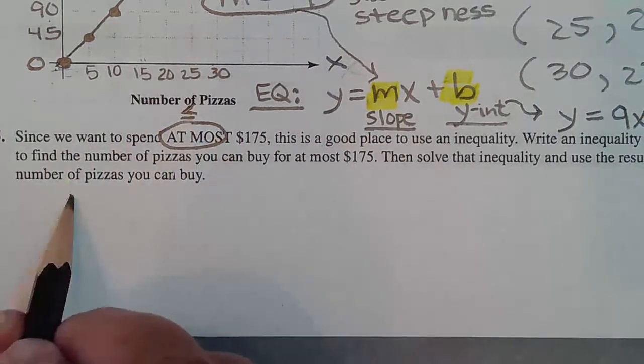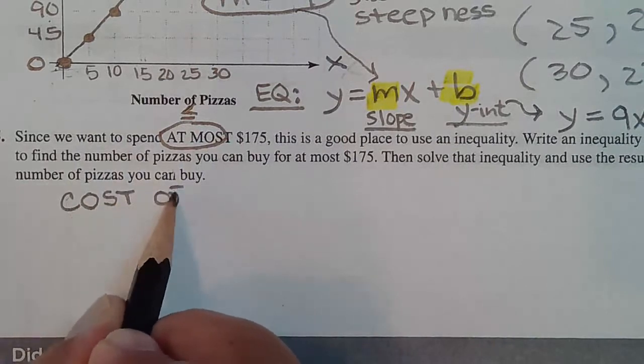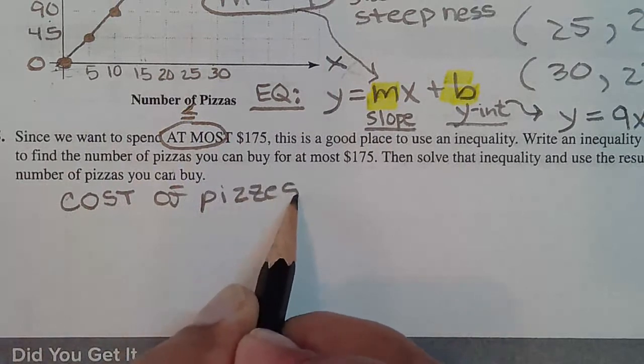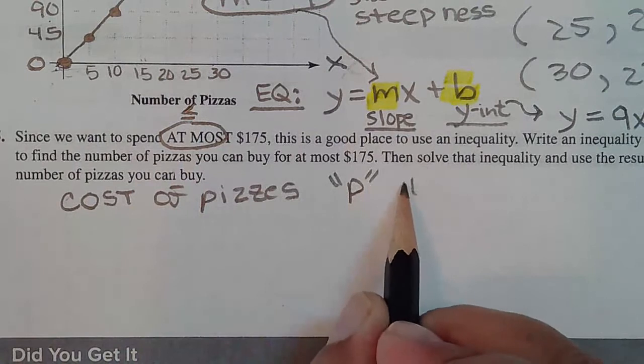So if you wanted to come up with something that represents the cost of the pizzas in this scenario, you need a variable. How about if we use P for the number of pizzas?